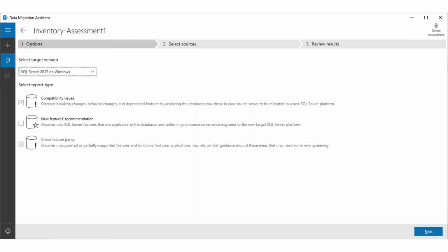Then you move on to selecting the types of tests you want to run. I'm just selecting here compatibility issues to discover those breaking changes and behavior changes and even deprecated features, right? But I could also optionally select new feature recommendations, in which case it would look for opportunities to create columnstore or in-memory OLTP or a number of other features that can improve performance and security of a database. But I'm opting out of those here because the specific scope of this is to determine if I have upgrade blockers. So I'm just choosing compatibility issues.